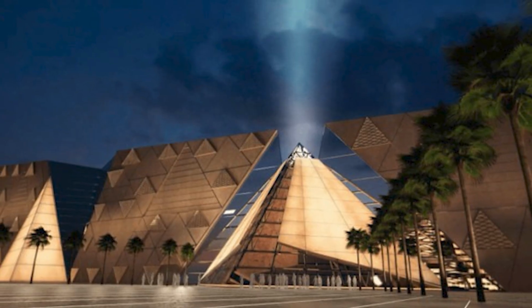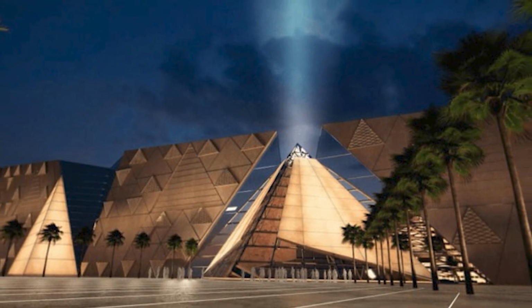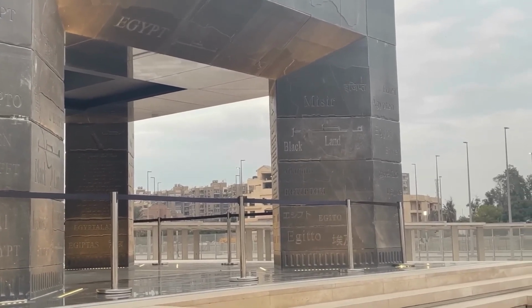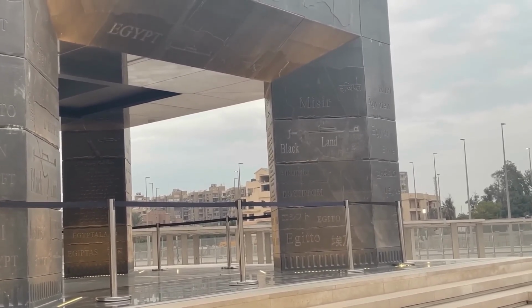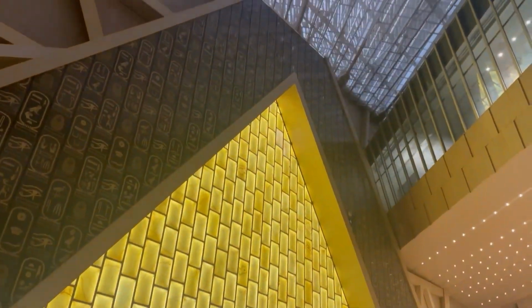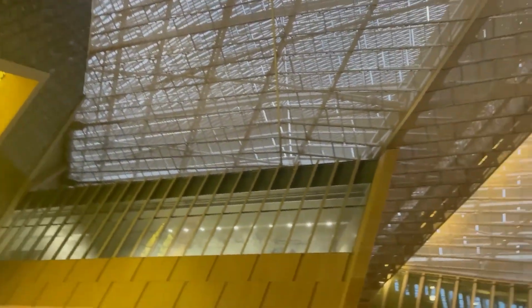This shows just how committed they are to making this museum a reality. The final $150 million is being raised through donations and support from international organizations. It's a global effort, with contributions coming from all over the world to help preserve and showcase Egypt's incredible history.